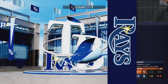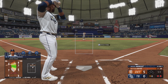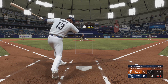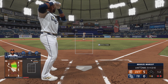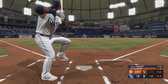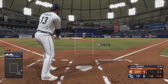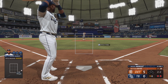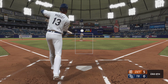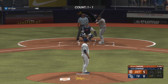Now Manuel Margot up to the plate. The wind of the pitch. Swing and a miss, and he was fooled. I think he was a little excited there, saw the fastball, but needed a step ladder to get to that one. He's going to have to tighten it back up if he wants to have a good at bat. And the next pitch is way outside. Swings and misses on the fastball up in the zone for the top of inning number 7.